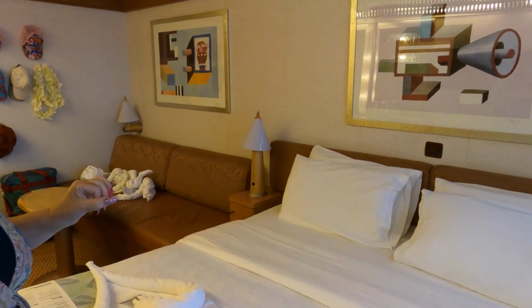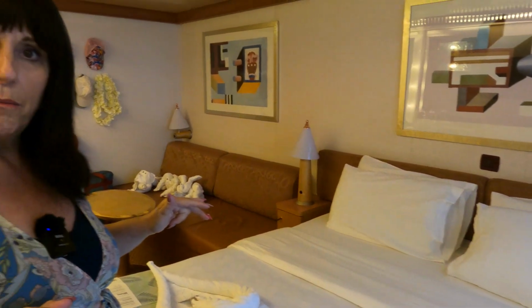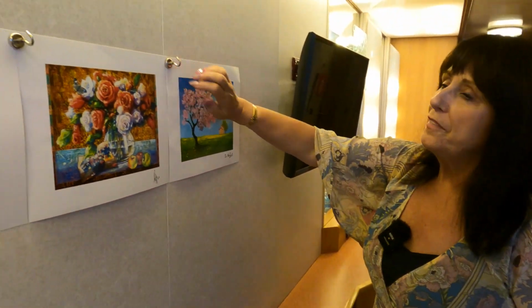Pillows. Pillows are very thin. They're comfortable, they're not lumpy, but there's not much marshmallowy cushioning in them. So we asked for extra pillows. They came straight away without any fuss, so that suited us. That's great.